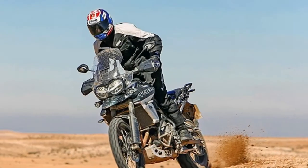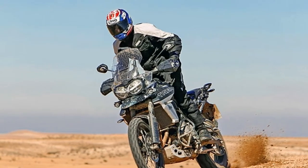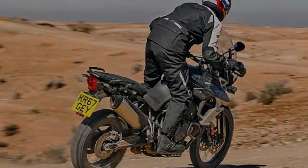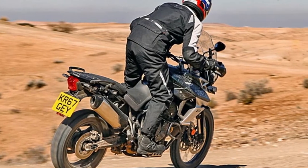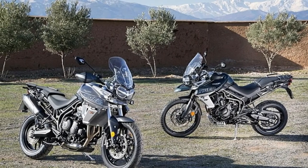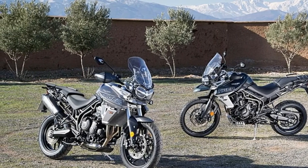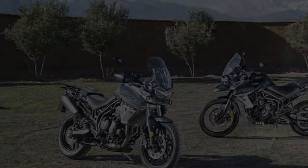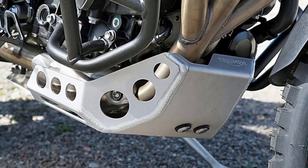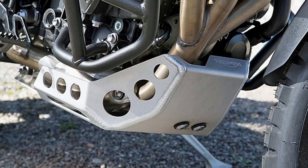In terms of the actual riding experience, the Tiger 800 remains delightfully familiar. Throttle response is smooth and mellow, and the engine continues to offer tremendous tractability. The 6th gear is genuinely all you need upward of 40 km/h. A look at the torque curve will explain why this is possible. The motor produces over 70 Nm, all the way from 2,500 revolutions per minute to 9,500 revolutions per minute.